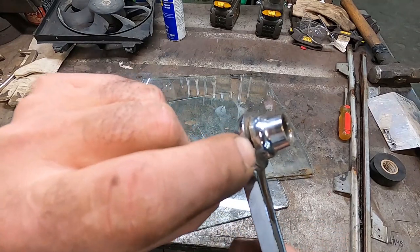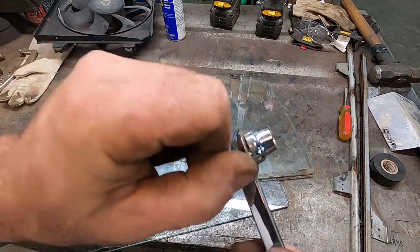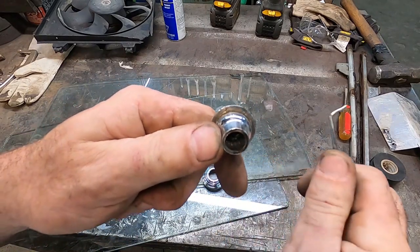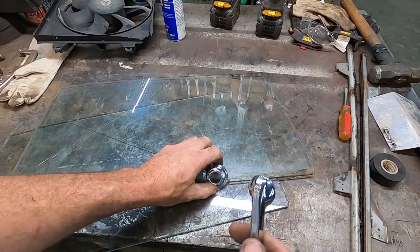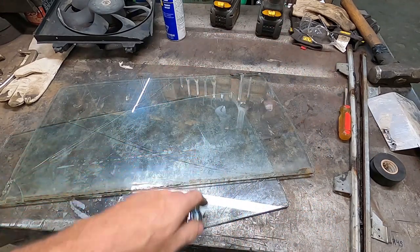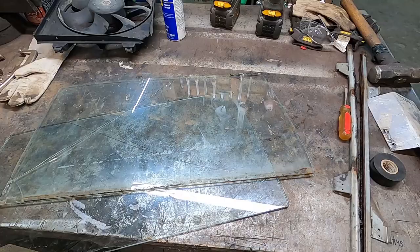And with a struggling one like this, I end up going and getting a dental pick and I'm able to pull it out enough that I can kind of hook the back of this clip and pop it out. Anyways, enough babbling. I'm going to bring this to the glass shop and get them to make me some new glass for the side of the car.